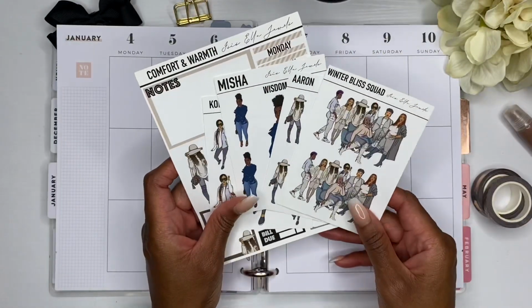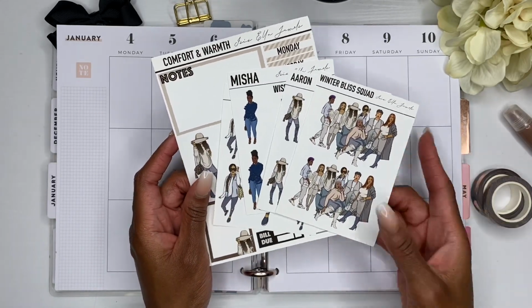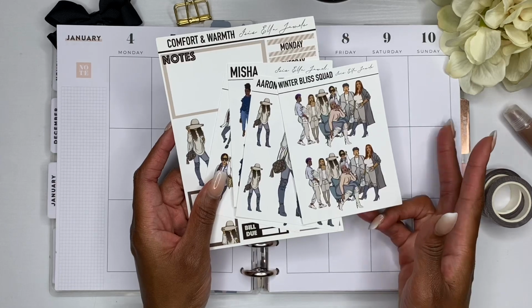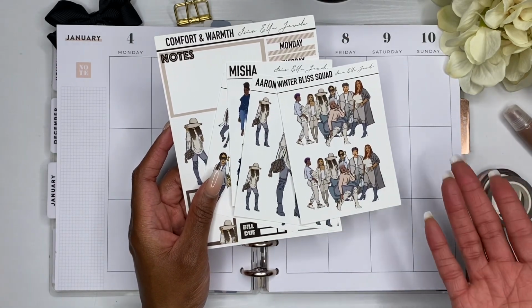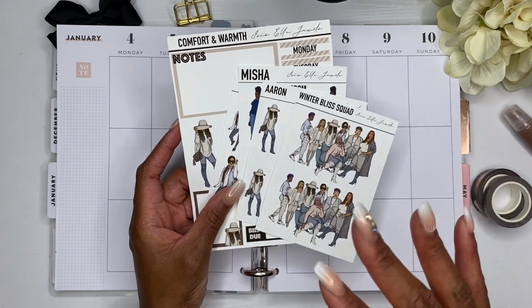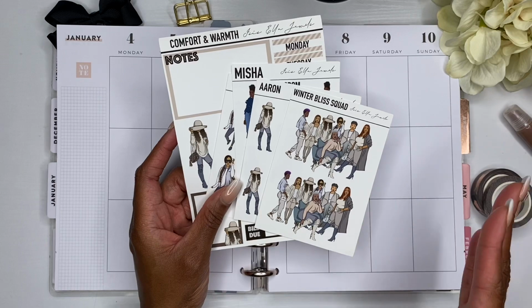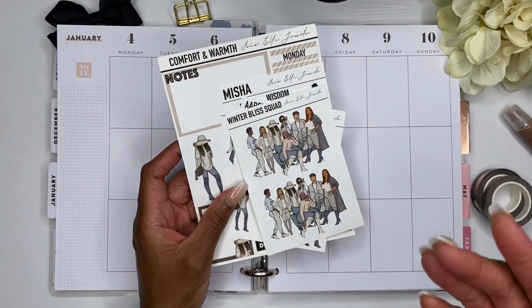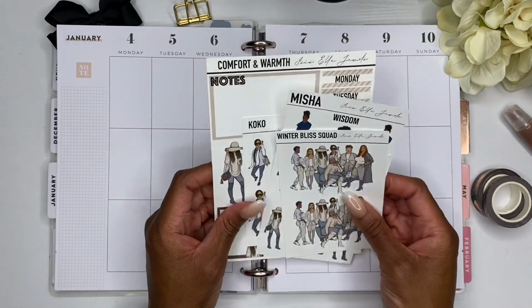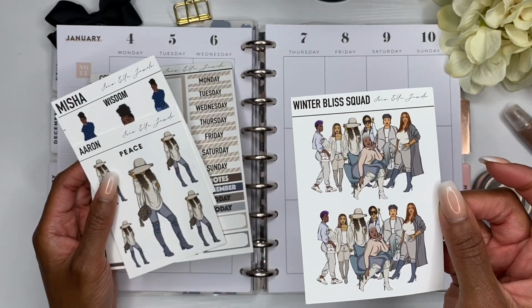So I will be using these stickers from Isis Ella Jewels, the jewel shop. Y'all, I love her shop. I'm no longer on her PR team because my term was up at the end of the year, but that's cool. I still love her to death, love her shop to death. I shop her shop, so I'm going to share what I love because it's just what I love. I love her doll stickers and I feel like these stickers are amazing.